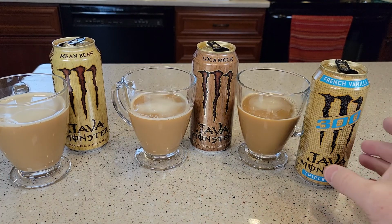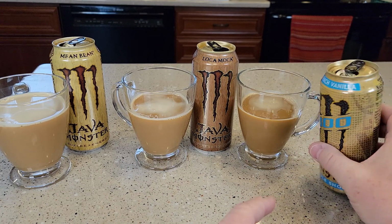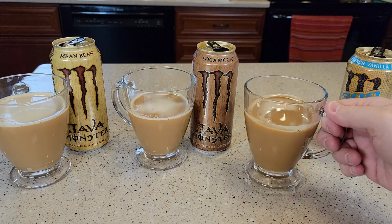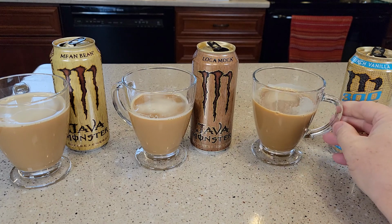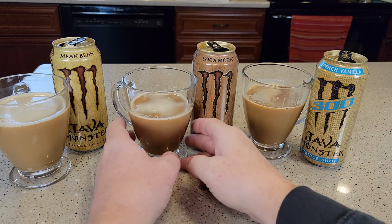So they do taste better when you refrigerate them. Again, they're non-carbonated, so you just give them a little bit of a shake, open them up, pour them out. Again, there's what they look like. I don't taste the Monster part energy of it at all. Again, they just kind of taste like a really smooth milkshake or a really smooth pudding.